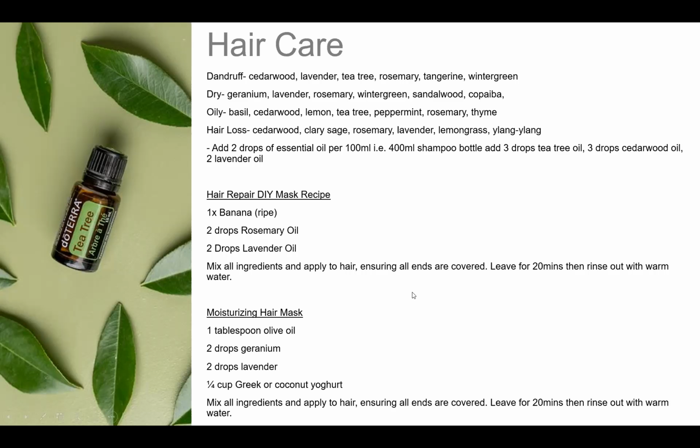And a moisturizing hair mask that I use probably the most out of all my DIY creations is a tablespoon of olive oil, 2 drops of geranium, 2 drops of lavender, and a 1/4 cup of either Greek or coconut yogurt, any kind of yogurt you have at home, preferably not one that has bits of strawberry through it, but a plain yogurt. Mix all those ingredients, apply to the hair, covering the ends, leave for 20 minutes and rinse out with warm water.